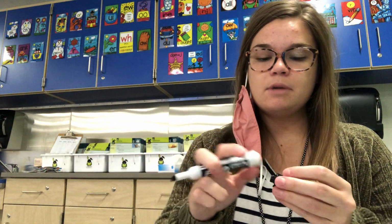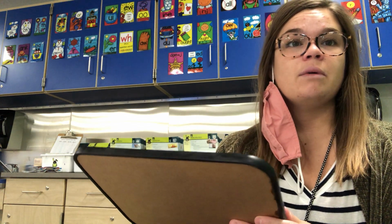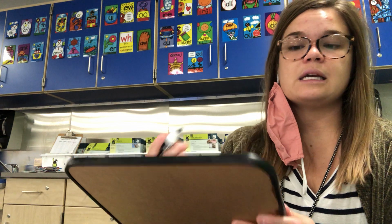So yesterday we learned a lot about ordinal numbers. We learned a lot about putting things in order. So I'm going to show you some of the things that we worked on yesterday, right? We had a line of things and we put them in order. First, second, third, fourth, fifth, and sixth, right?